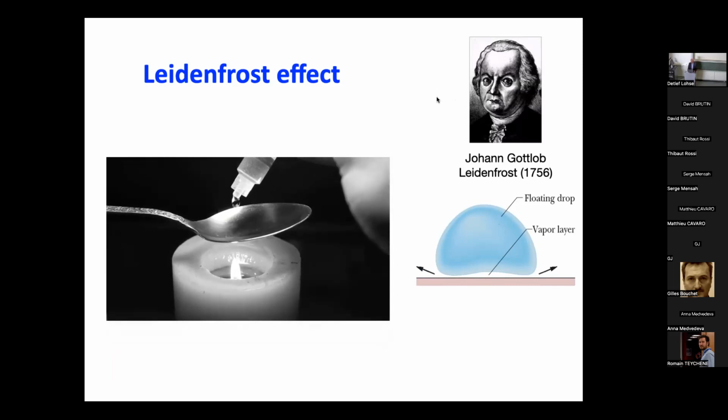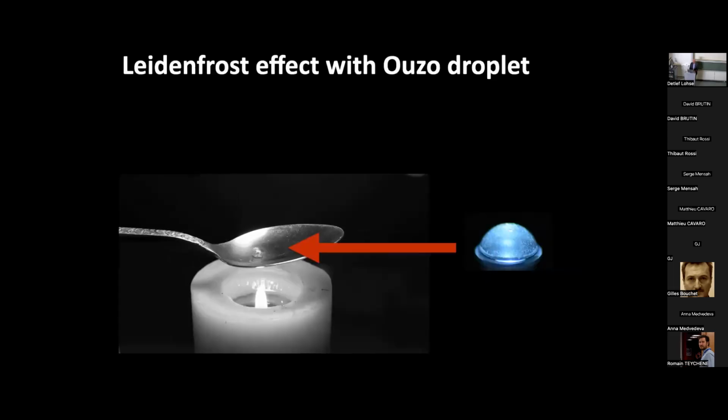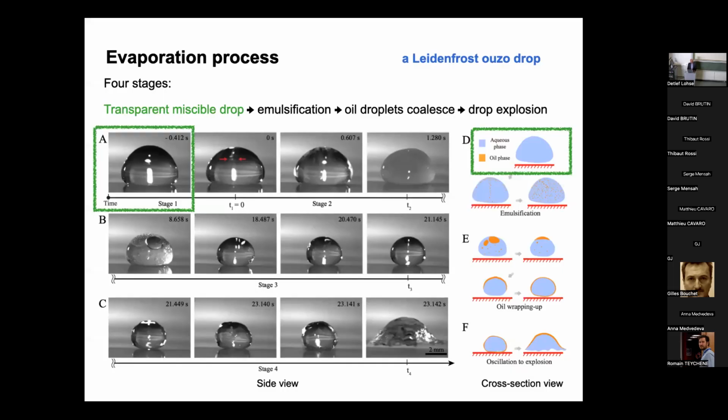It was first found by Johann Gottlob Leidenfrost, professor in Duisburg, whom you see here. Unfortunately, I didn't find a more friendly picture of him. But Leidenfrost is well studied also in France by David Quéré. Unfortunately, I did find a more friendly picture of him here. And he wrote this nice annual review of fluid mechanics on the Leidenfrost effect. So what we decided is to do Leidenfrost with ouzo. It's simply taking our ouzo drop and putting it on there, and then we find this very interesting thing.